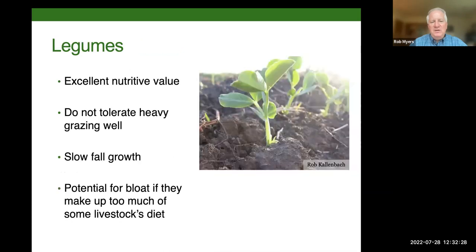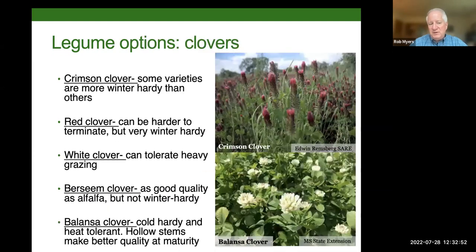And then the legumes. It's really nice to have some legumes that mix excellent nutritive value. They're going to help build the soil, but they don't tolerate heavy grazing well. So that can be an issue. If we're just using them by themselves, they're not going to produce a lot of fall growth. So it's good to have them with oats or a winter cereal. And there is potential of bloat if we're just having the legume and not mixing it with some other species. So lots of legume options.